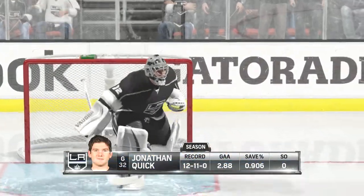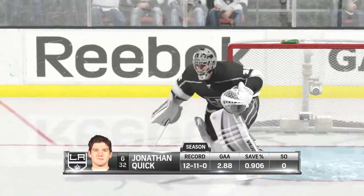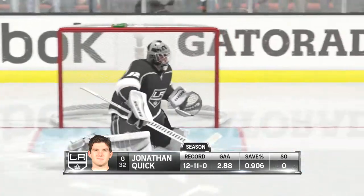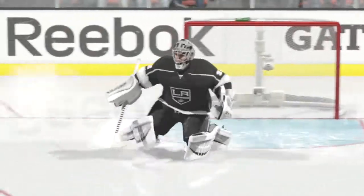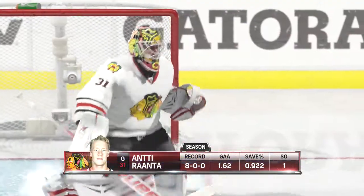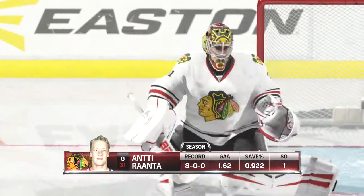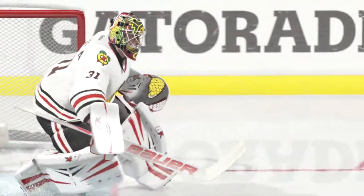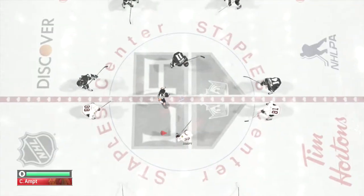Okay, so let's look at the starting goaltenders for the game. Jonathan Quick, the U.S. Olympic team's mainstay in Russia, over half a decade as the guy in goal for the Los Angeles Kings. This man's in the goal crease tonight. He is always acrobatic. We can expect more of that tonight for the visitors. Kane's star status is known. That's why he gets to start this game.